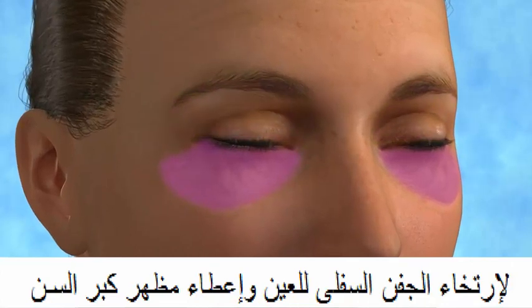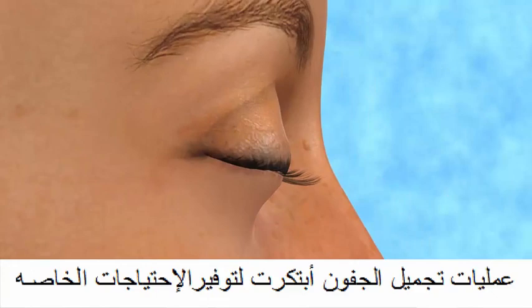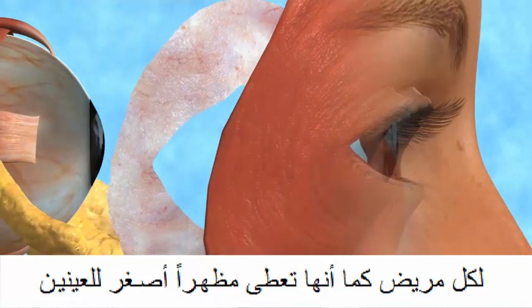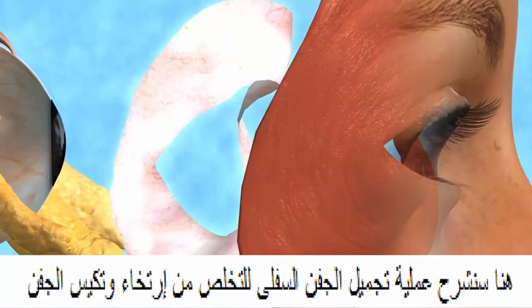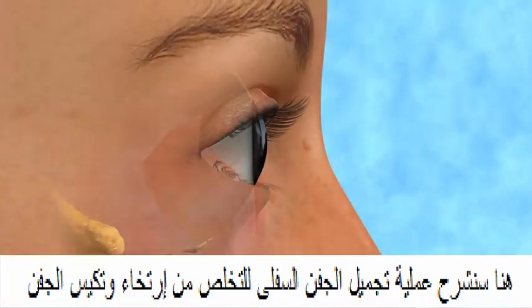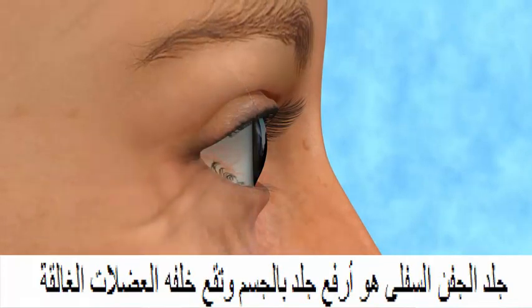This animation describes lower eyelid blepharoplasty, which reduces the appearance of puffiness and bags underneath the eyes. The skin on your lower eyelid is very thin, especially toward the center of your eye. A layer of muscle is located just beneath the eyelid skin and is separated from the fat by a thin tissue membrane called the orbital septum. Muscle layers and the orbital septum weaken and sag with age, and fat deposits shift in response to weakened tissues, causing puffiness and bags under the eyes.